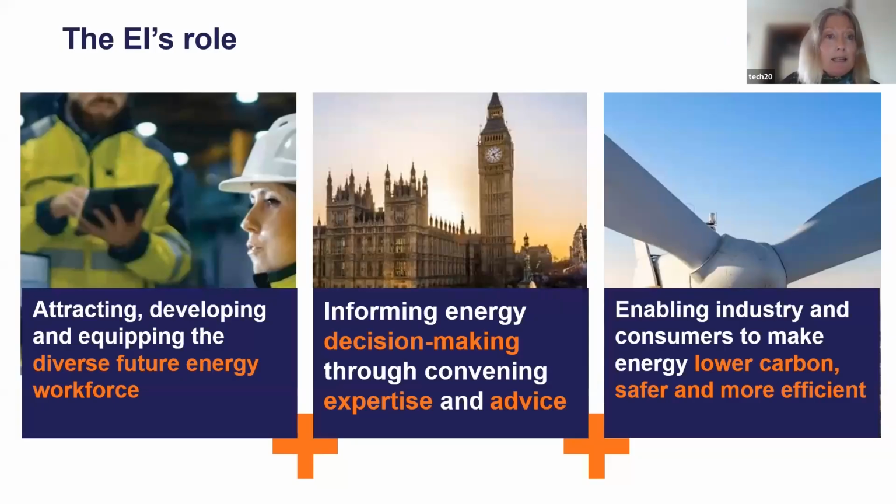So as part of the EI's 2030 strategy, the EI's role is threefold. Attracting, developing and equipping the diverse future energy workforce; informing energy decision-making through convening expertise and advice; and enabling industry and consumers to make energy lower carbon, safer and more efficient. We deliver our role through offering a variety of training courses online and in person, such as Energy Fundamentals. We also have a young professional network, various outreach programs to engage future leaders, such as Generation 2050. And we also have a monthly magazine called New Energy World.